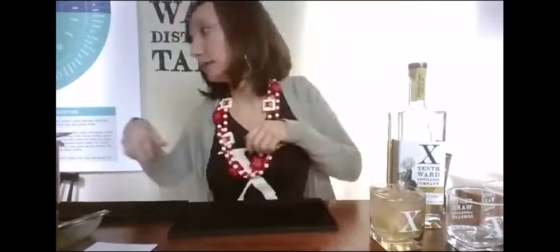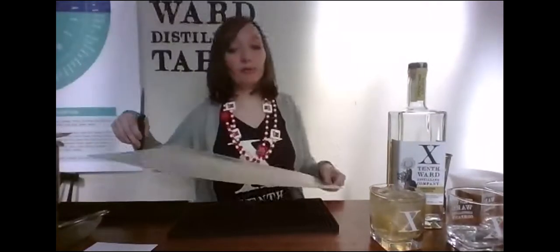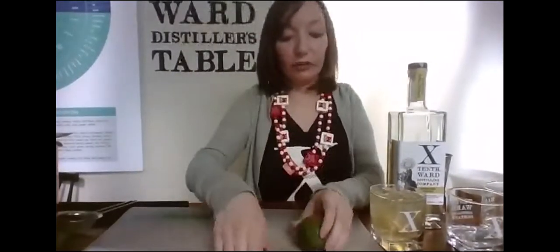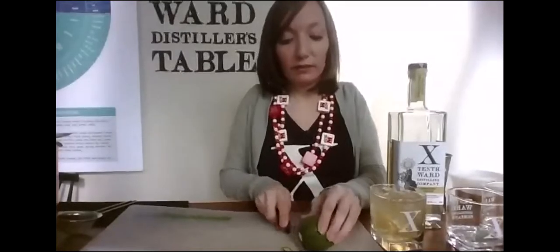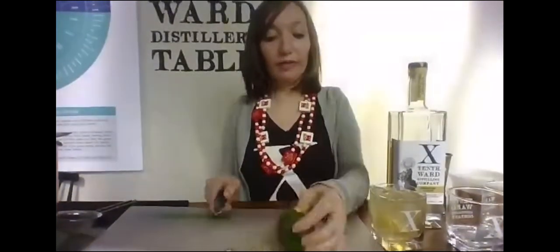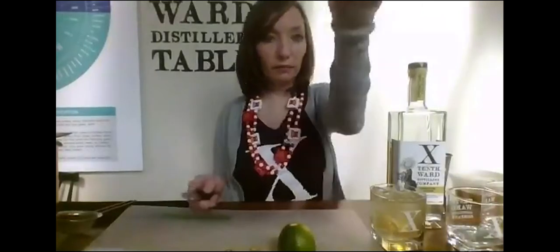So before we get to drink this, I'm going to show you how we cut a lime. There are a couple different ways that you can cut limes. Wedges, typically for a drink like this, is something that I like to do because then you can actually squeeze the lime in it. So you can get a little bit of the lime taste to it. So we're going to set it upwards this way.